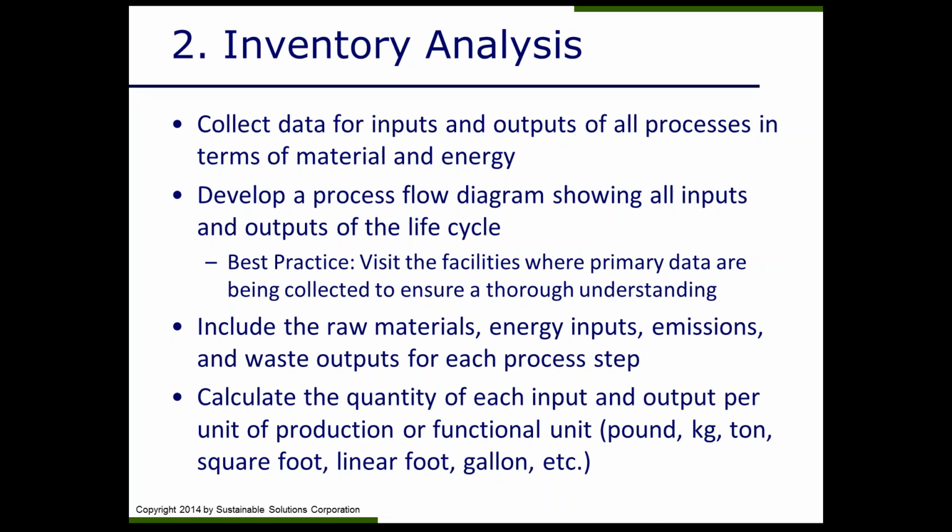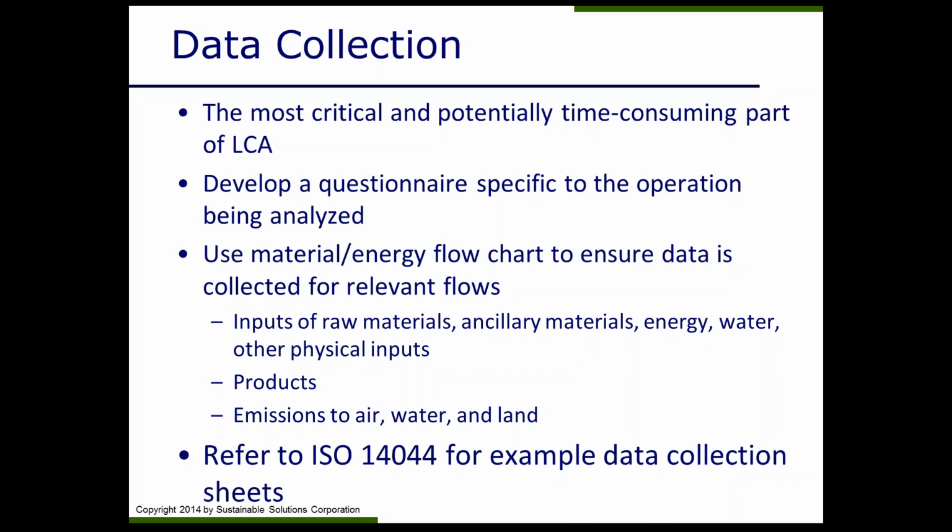So that's a great way that you can visually account for everything and make sure that you are accounting for that. But it is a best practice to visit the facility where you are collecting primary data to make sure you have a thorough understanding of the product system and to make sure you are accounting for everything that you need to. So you do want to make sure that you collect data for raw materials, energy, emissions, waste outputs for each of the process steps. And then once you have that data collected, you can usually calculate those quantities per unit of production or per unit of whatever the functional unit is. So if the manufacturing facility measures their production in tons, maybe you say there's so many kilowatt hours per ton, for example.